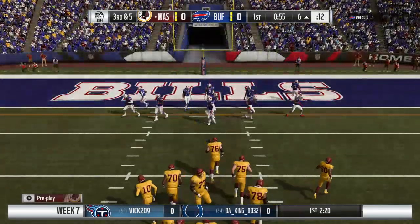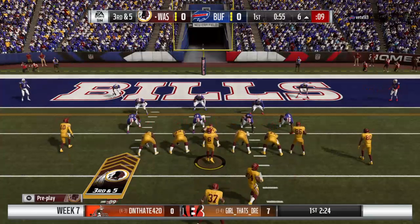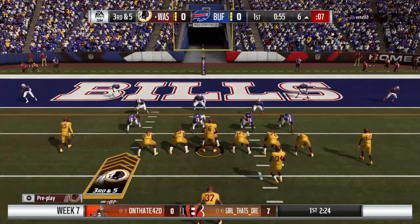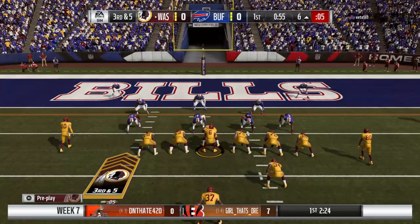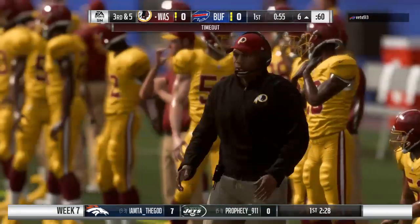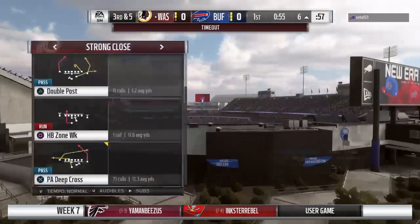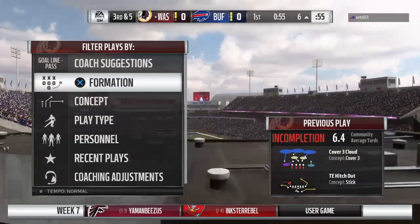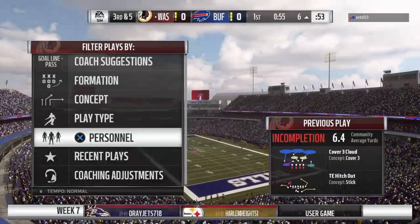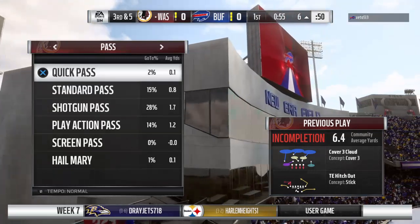Eighth play of this opening drive coming up. This is 3rd down. Hurry up. Here we go. Green 39. Now a whistle, and I think a penalty here for a delay. No, they're going to say timeout. They did get the timeout in time. They'll have 2 remaining as we step aside here in this first quarter.